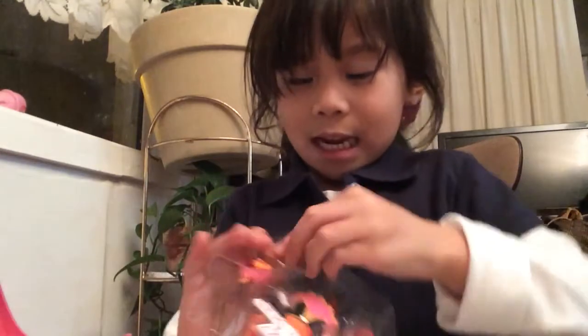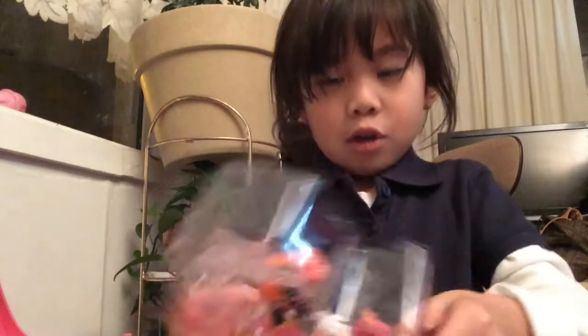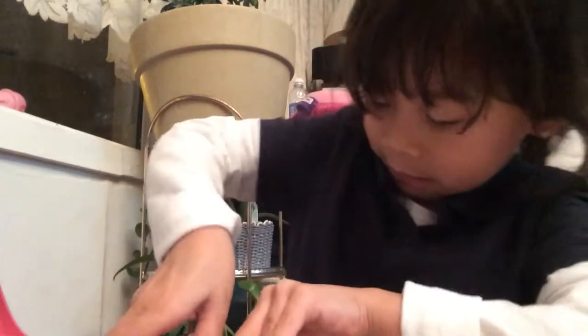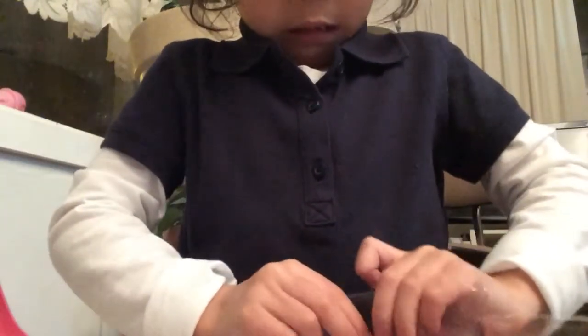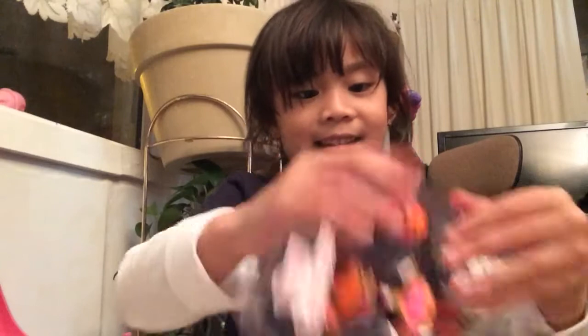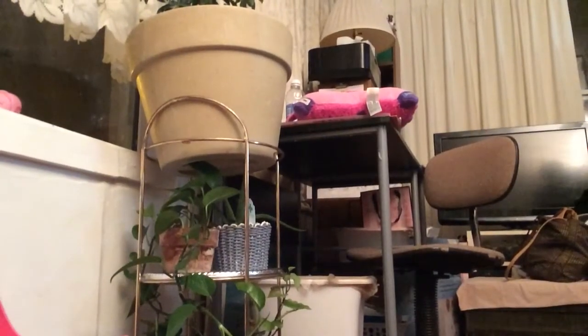Push, push, push. Yay! Until we got it. We got the bed. What I got, treasure chest. Let's get the parrot. The parrot's just right here. Where did it go? Oh, here. Here's the parrot.